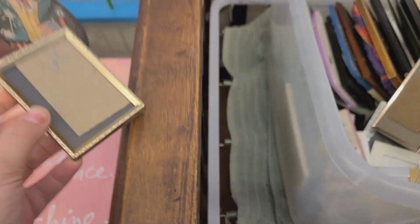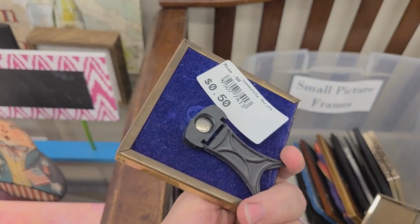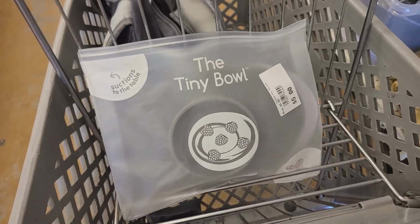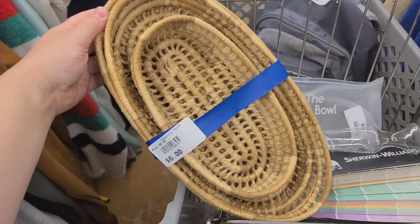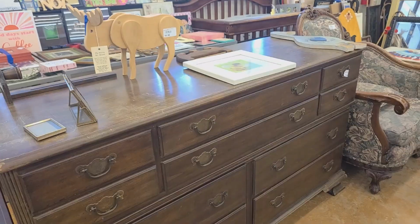I was going to pick up this little square because I thought it was cute, but the back of it was weird. I grabbed this tiny bowl. It suctions to the table. Got that for my little guy. I carried around these baskets for a while in the store, and then I ended up putting them back at the register because I just wasn't feeling them, I guess.